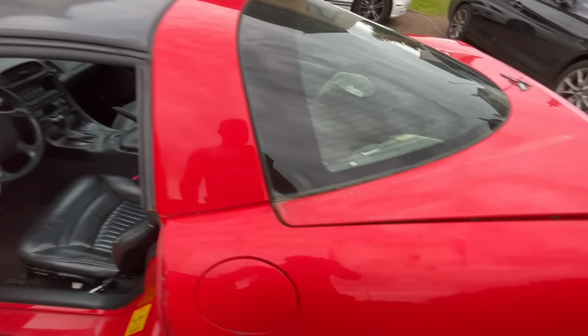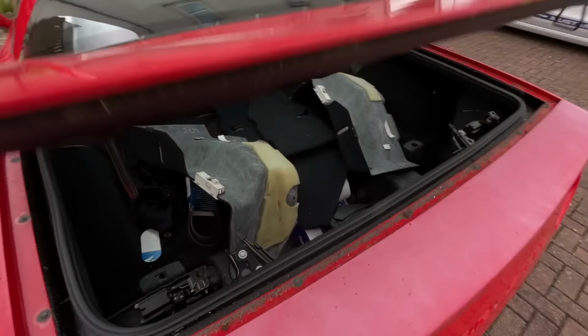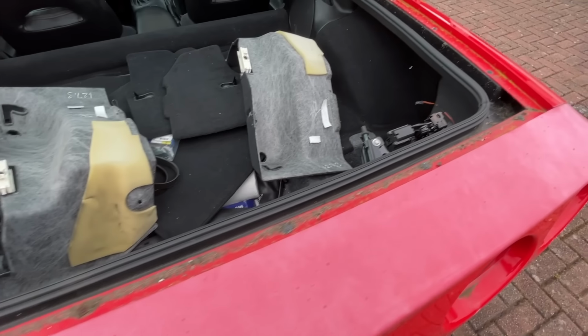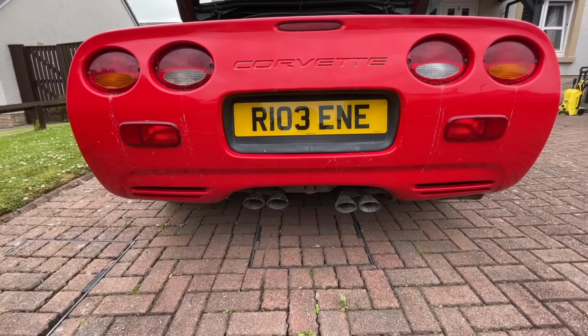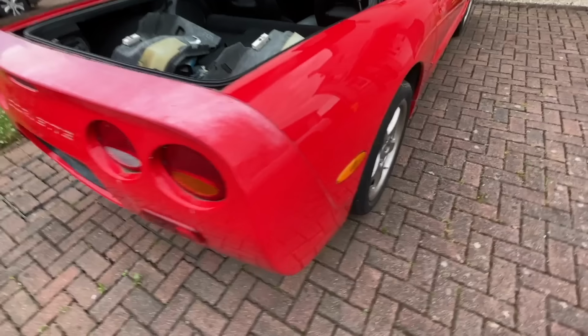We go round to the trunk. Exterior again needs a complete detail. The back bumper's oxidised. Open up the trunk. I've got it in bits and pieces. I was taking out some bulbs because the car does have a bad battery drain, so I need to get that solved first. The bumper's got some tears coming down from the lights. Don't know what's happened there.